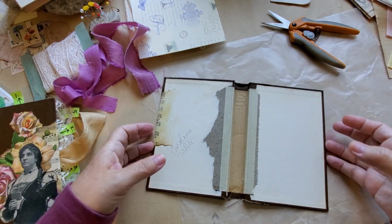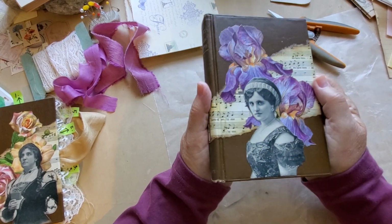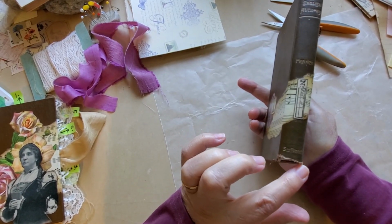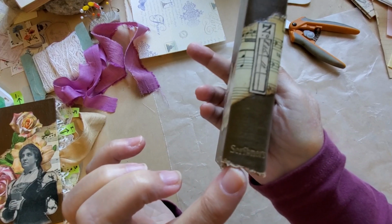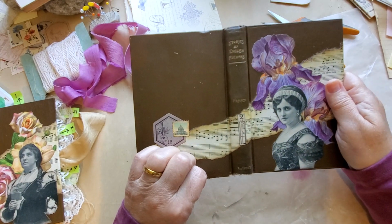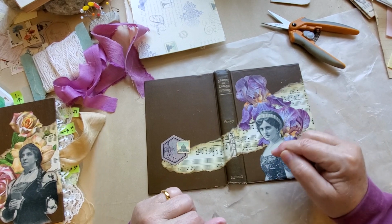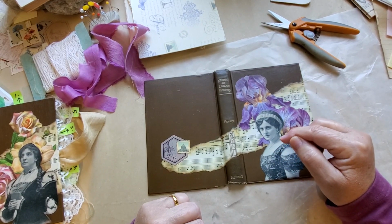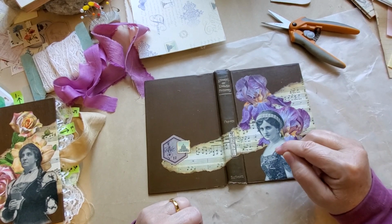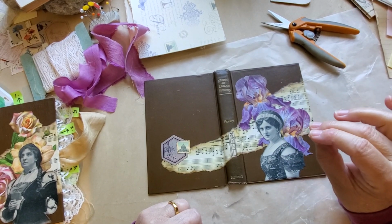So what I'm going to do today, I want to show you Carolina. Maybe she was late for the show because she is the only one. She has a little bit of damage to the bottom of her spine right here. It's barely noticeable. In fact, I didn't notice it until I started taking her apart. And I'm not even sure why that occurred, because at first I thought, oh, I wonder if some little mice got at it. But it was only the cover, and the text block was not nibbled on whatsoever.